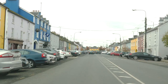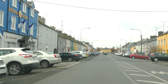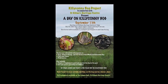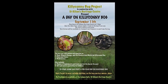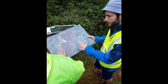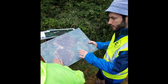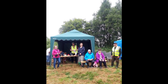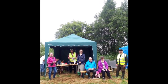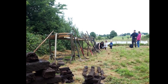Being a member of St Kilian's Heritage Centre Trust and the Killyconny Bog Project, in the past, a day in the bog was organised through the Heritage Centre with great support from the parish. And it was a great opportunity to get across to the public the importance of preserving the Killyconny Bog for the benefit not only of the environment but general health as well. And having a day in the bog, it revived an old tradition of how the turf was cut by hand, of great interest to the public.